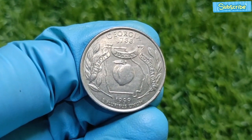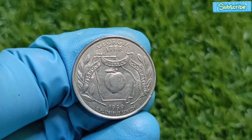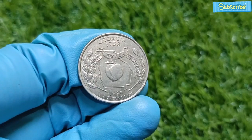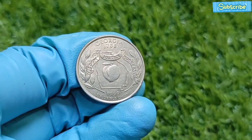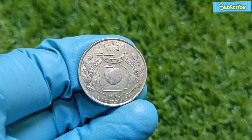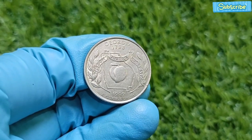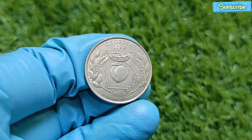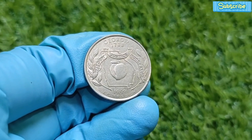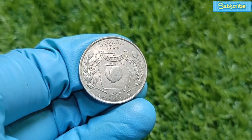Want to know if you're sitting on a $1 million coin? Here's how to spot the 1788 Georgia quarter anomaly. First, examine the year on the obverse. It must say 1788. Then flip the coin and look for any of the following. Georgia's state motto or design, which shouldn't be on a coin dated 1788. A reverse year of 1990 or anything that doesn't match the front. Errors like doubling, off-center strikes, or unusual texture or rim marks.